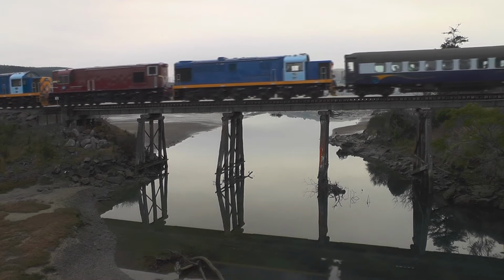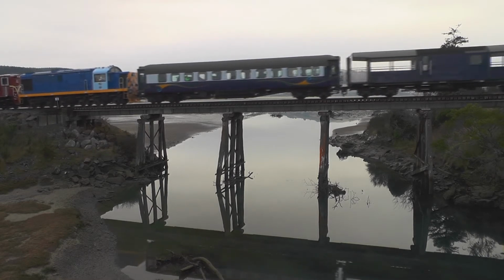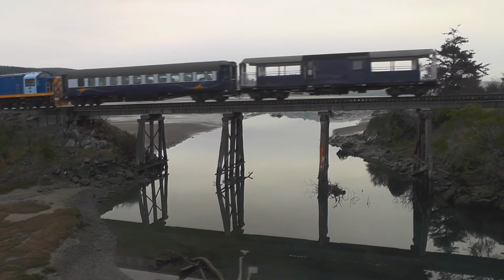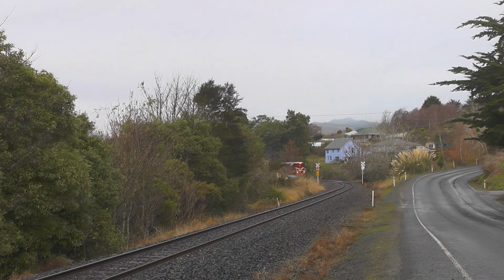A3022 and AG239 are on their way to Steam Incorporated. At Waitati, DI1102 was started up and continued north to Christchurch, seen here at Warrington.